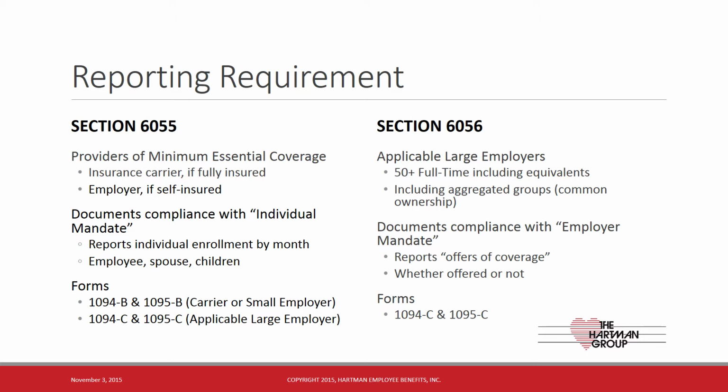Whether coverage was offered or not by the group, if they're an applicable large employer, as defined by 50 or more full-time employees, including equivalents, this reporting will be required by that employer group. They will use Forms 1094C and 1095C. And the C series forms have been built to accomplish both the 6055 and 6056 reporting if the employer is subject to both.